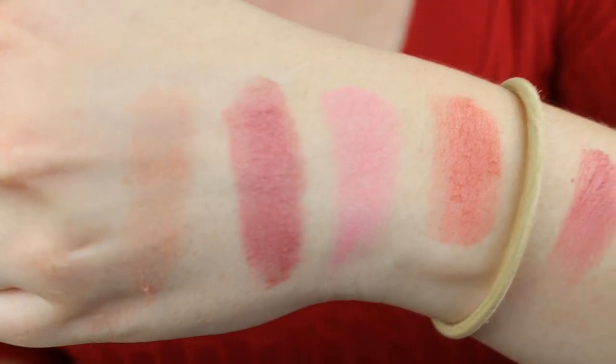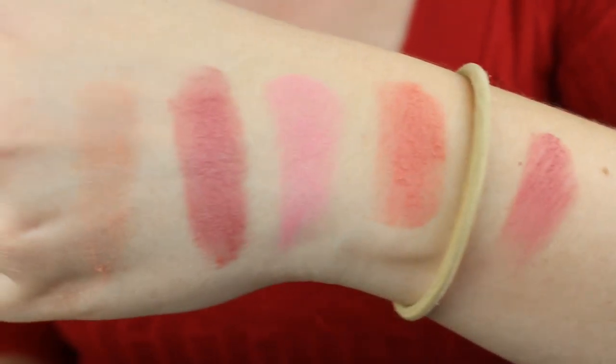I want to say it was about $42. It was in the 40 range. So this one was in the 40 range. Hourglass is in the 50 range. NARS is in the 60 range. This one is the most pigmented, and this one is probably the best value of all three palettes, but definitely it depends on what you're looking for.